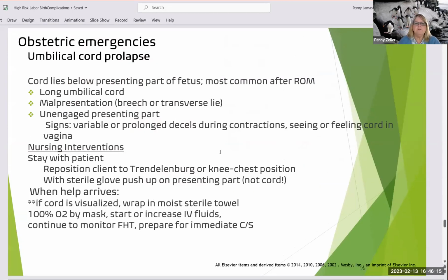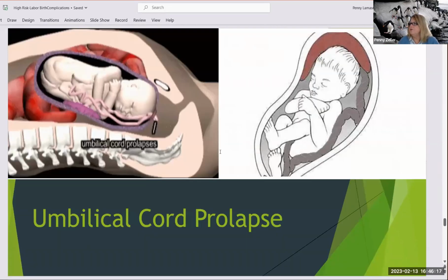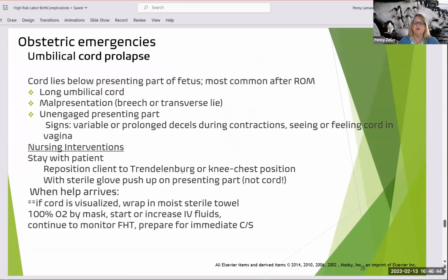So if you see the variable decelerations, then you need to do a vaginal exam. Go ahead and get her up on her knees and do a vaginal exam to see if you can feel the cord. But you don't want to push on the cord because you're causing decompression. I mean, you're pinching it as well. You want to push on the baby's head or the feet. And then, have to go to the ER or go to the OR.